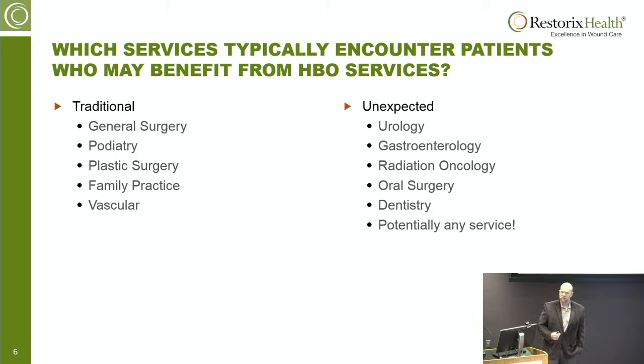But services that you might not expect. Again, when we talk about radiation injury, a lot of times these are wounds on the inside of the body that we can't see. So when a provider sees that patient, they may not be thinking about your wound center, but when we work with them and educate them about the reasons for HBO, sometimes those gears start turning and they realize they're seeing our patients. So as I'll talk on the next slide about radiation, radiation cystitis, maybe urology is managing that patient. Maybe they're on your med-surg unit for continuous bladder irrigation. That's a patient that would benefit from HBO services.